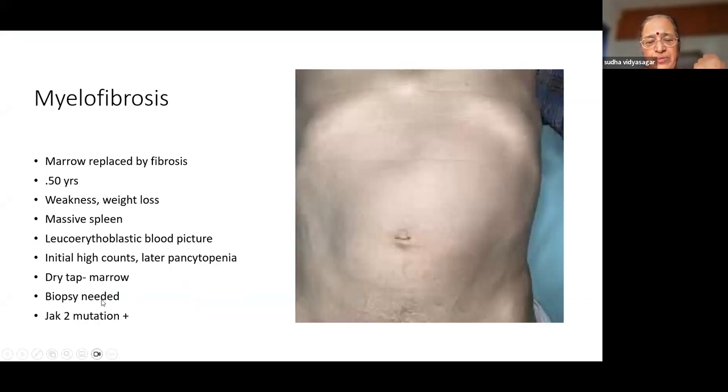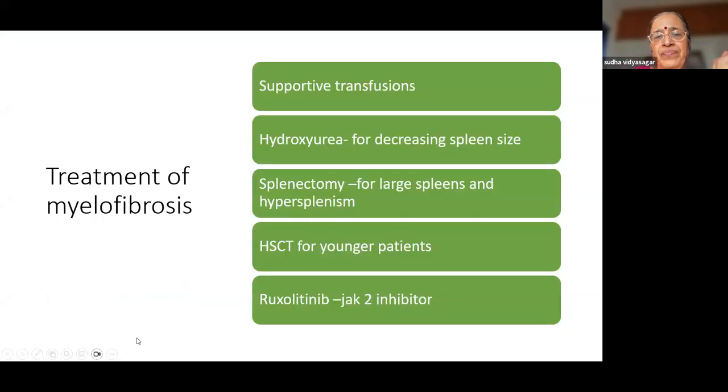Many times that is because you won't get an aspiration, and a JAK2 mutation can be positive, but not like PV. PV has 95%. This is about 50%. Okay, right, fine. And the treatment is again supportive: transfusions, hydroxyurea, splenectomy, and you have bone marrow transplantation and your JAK2 inhibitor.